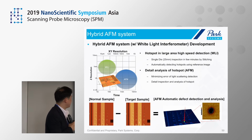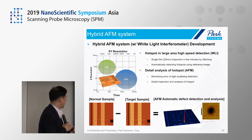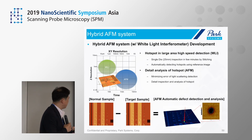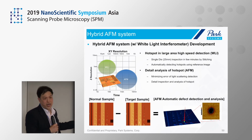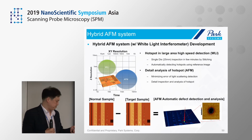The reason is that with the hybrid system, we can see the hotspot using WLI. Like this is the normal sample, and this is the target sample, and when we subtract these images, we can easily identify this hotspot, the place we need to look at. Then we go into those areas with the AFM to analyze in detail what happens on that structure. This way we can improve the imaging speed dramatically.